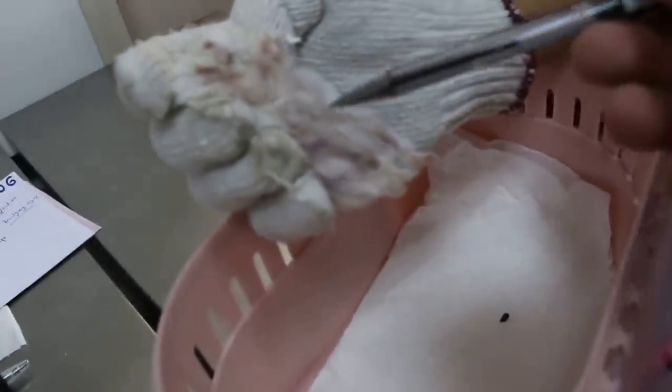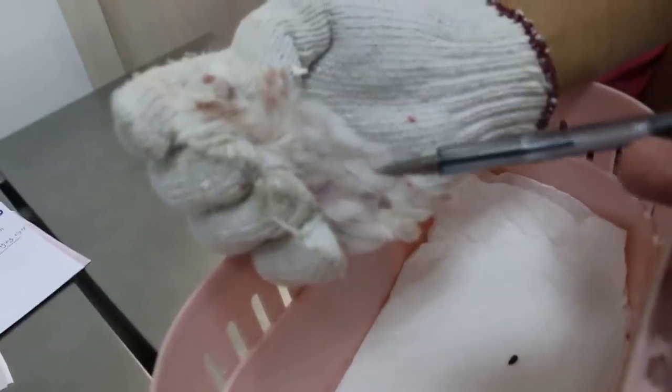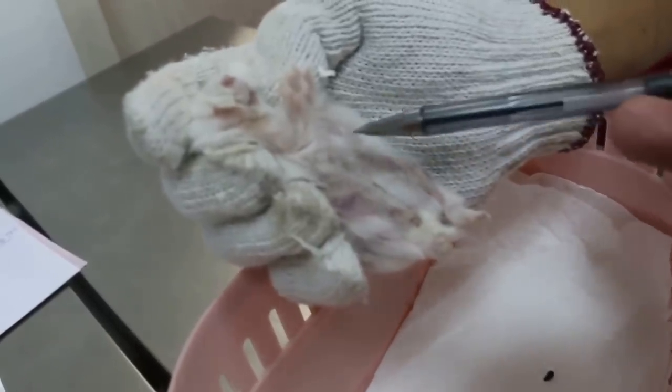You can see this tumor is about 5 mm or 8 mm in size, and so it's considered quite big. And surgery is just to remove it. It's under the skin. The knee is here. Okay, then this whole part is hairless due to this tumor causing irritation. So the hamster bites here, licks here, until it's hairless.